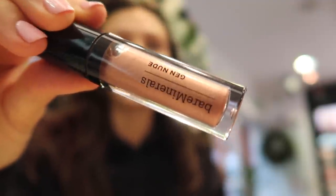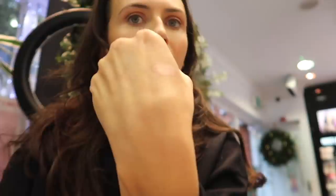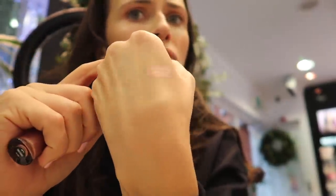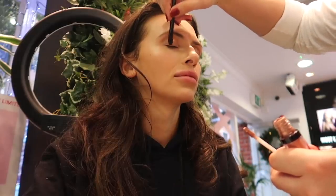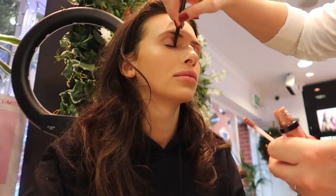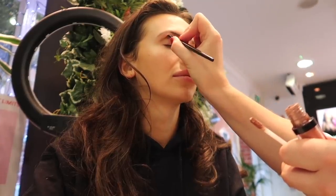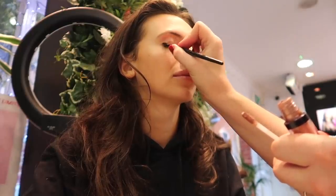For eyeshadow, Liz took one of the new Gen Nude liquid eyeshadows, and let me tell you, when I swatched this, look how pigmented it is. It doesn't even do it justice. It was absolutely divine, so creamy and buildable. Liz took this with a flat definer brush and just placed it all over my lid. It was so easy and creamy for her to blend out. It didn't go into my lines. It was honestly a joke product. It was unreal. That is absolutely stunning.